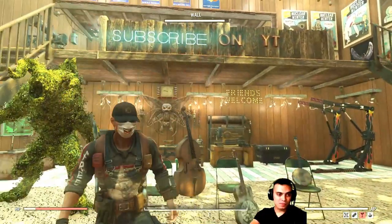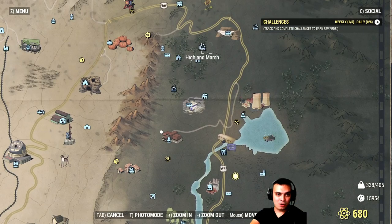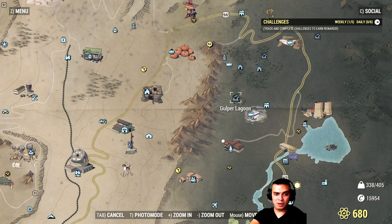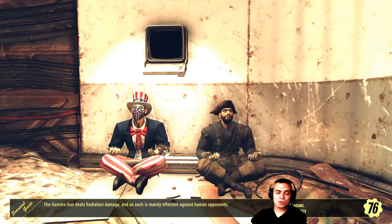So let's go and go hunt some Mirelurks. So you can actually find those here in this water, if I'm not mistaken, if there is an event or without the event. But I usually go to the Highland Marsh. There's also a queen over there as well you can find.